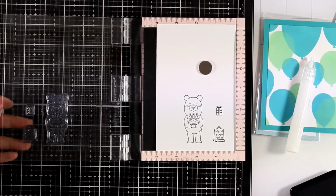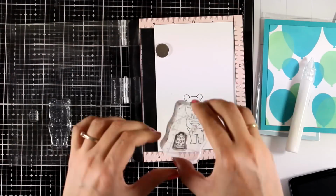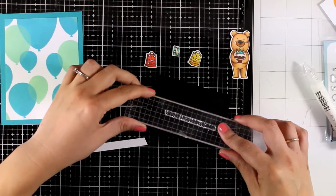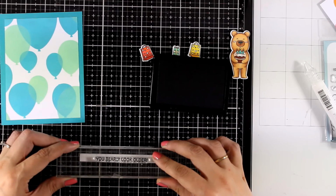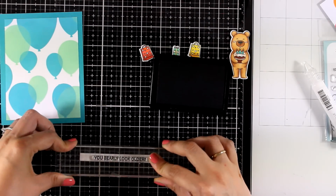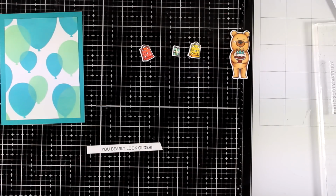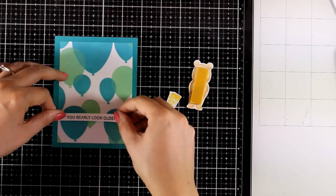I am stamping everything with alcohol friendly ink since I'm planning to use my alcohol markers to color everything. So after coloring I did use the matching dies to cut out all the images and now I'm going to put everything together. I'm stamping my sentiment on a thin strip of white cardstock that says "You barely look older" and I'm going to stick that on top of my card.